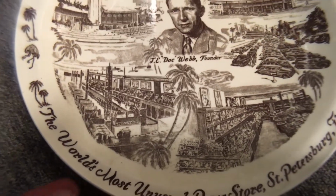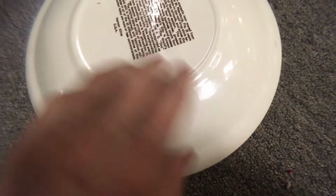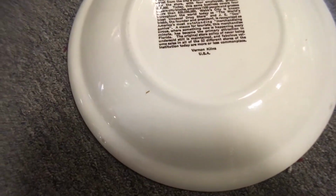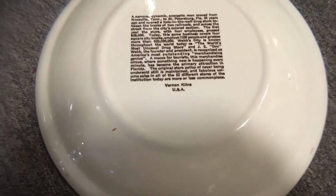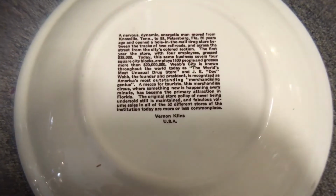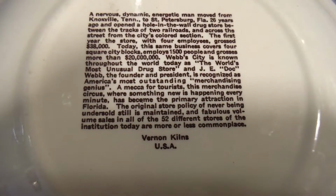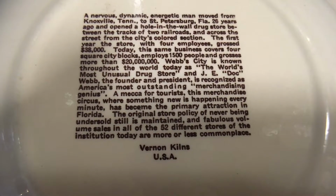When segregation was ended in the 1960s, and they asked Doc Webb, who was a white man from Knoxville, Tennessee, what he thought, he said, "This is fantastic. I never understood why I had to pay to have two of everything. It made no sense to me. Everyone can just get along."